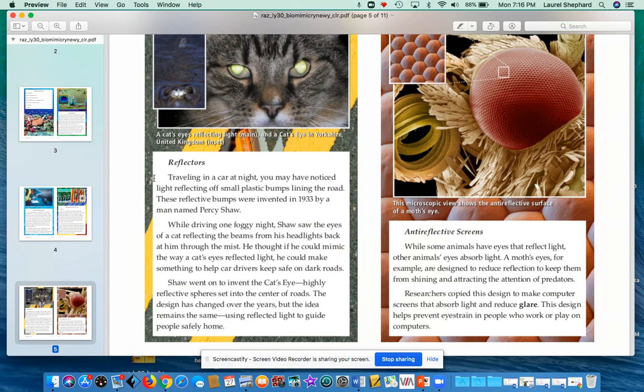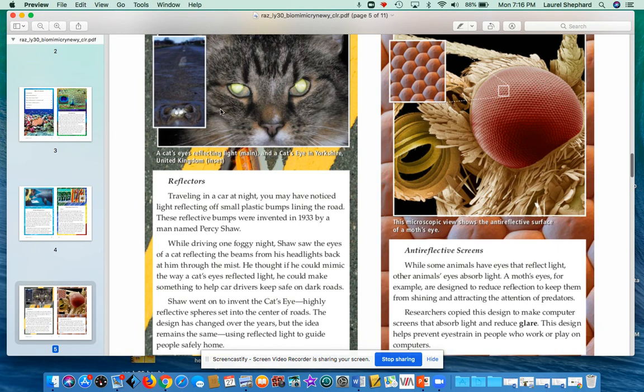Here's what the caption says. Here's a cat's eyes reflecting the light, and here is one of the cat's eyes that the scientist made in Yorkshire, United Kingdom. So in the United Kingdom.